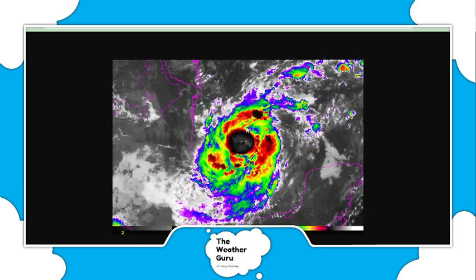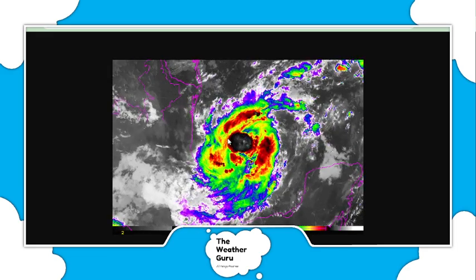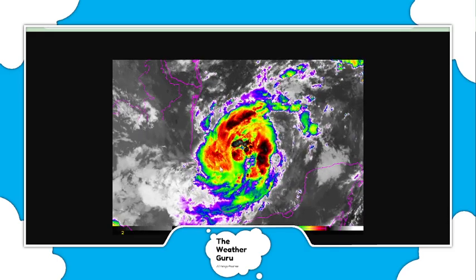As you can see here, heavy convection on the GOES 16 satellite, and it is continuing to rotate around the center, with heavy bands of rain.